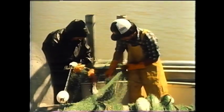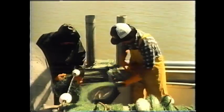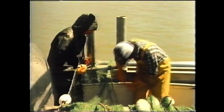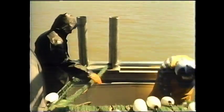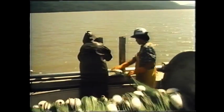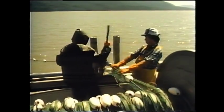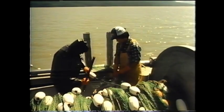Gill netters mostly catch sockeye salmon, which don't often bite on trollers' lures. They also get chum and pink salmon. That's a good-sized salmon, a really nice fish. And this one's even bigger. Wow, I'll say.